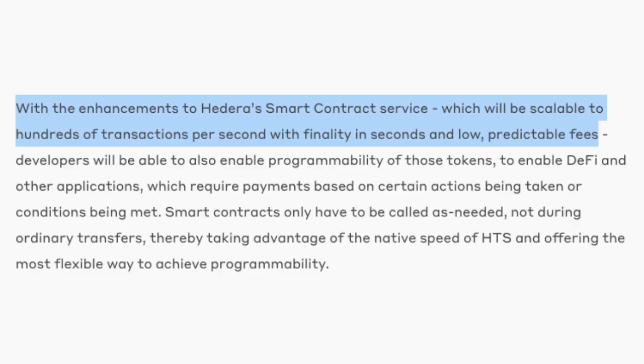offerings, whereby such enhancements has led to the ability to scale smart contract transaction actions to levels amounting to hundreds of transactions per second. This factor will lead to the Hedera network being able to validate a number of smart contract actions readily, and thus acting as an ideal platform for developers seeking to build and implement smart contracts.